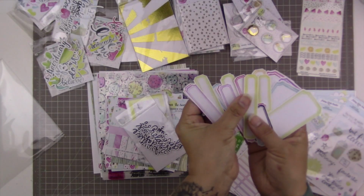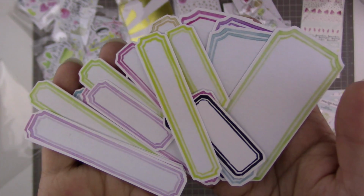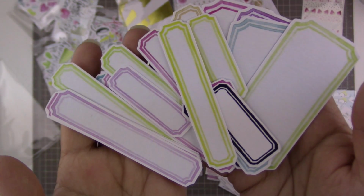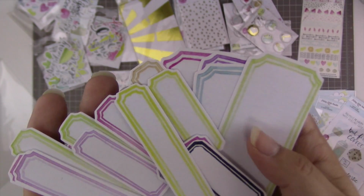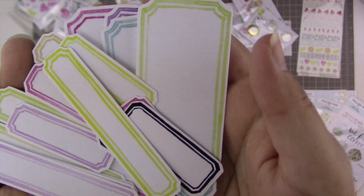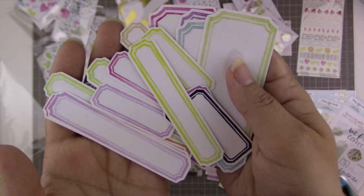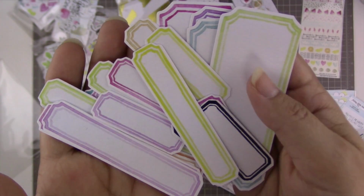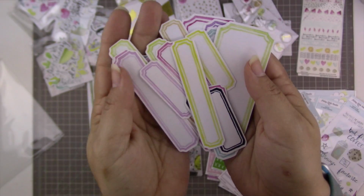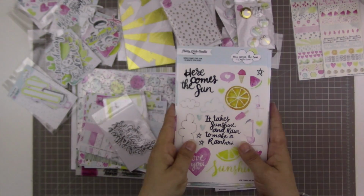labels look like. But these labels aren't just labels, they're watercolor painted labels. So that means that the center of them isn't just plain white, it has a bit of watercolor paper look to it. It is a flat paper, but it has the visual texture of watercolor paper on it. It's just so lovely. Okay, so let's talk about the stickers now.